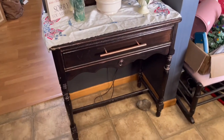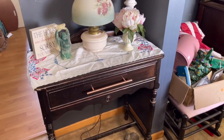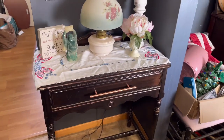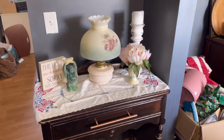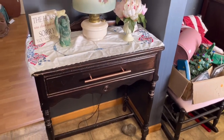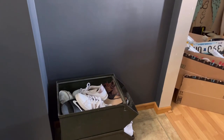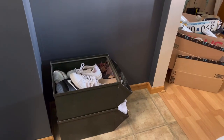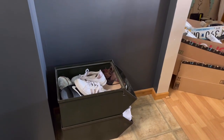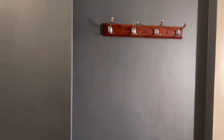So this is what it looks like. I didn't push the table against the wall yet because, again, I don't want to, so it sticks out a little bit. I didn't want it to dry to the wall. I'm just wanting to see how it looks with the color, and it does pop. There's my bins. I took some of the shoes out so they're not overflowing. Again, I don't like the bin situation. I'd like to come up with something else that's more functional, but for now, it is what it is. And I love the color.